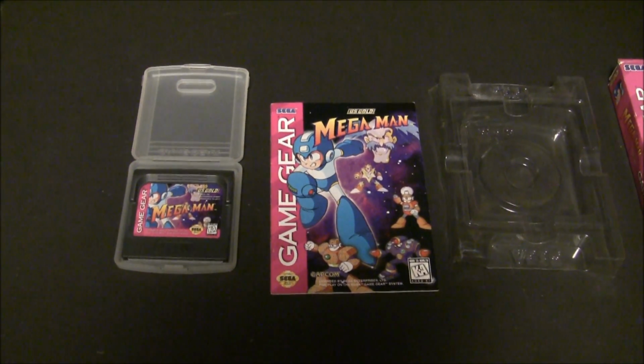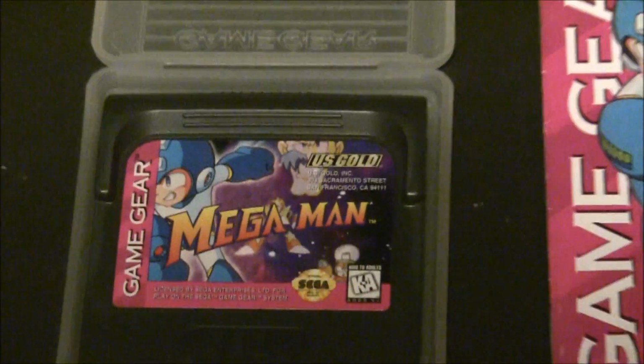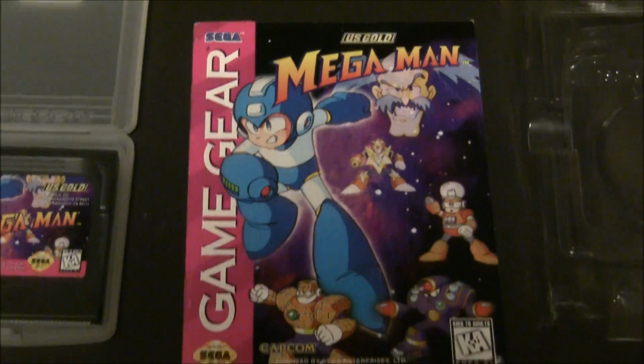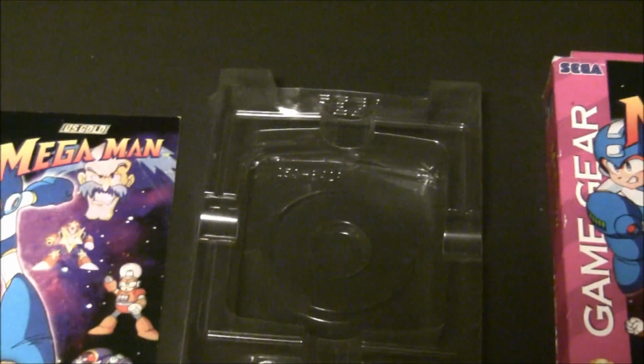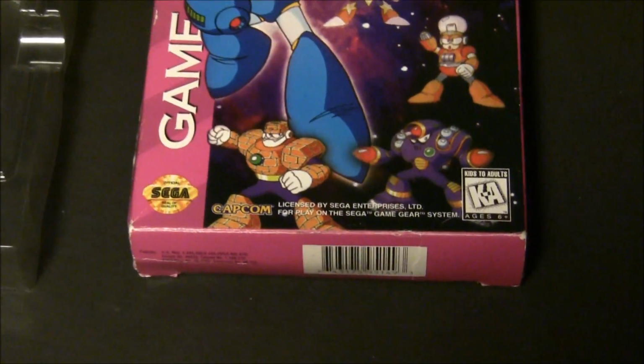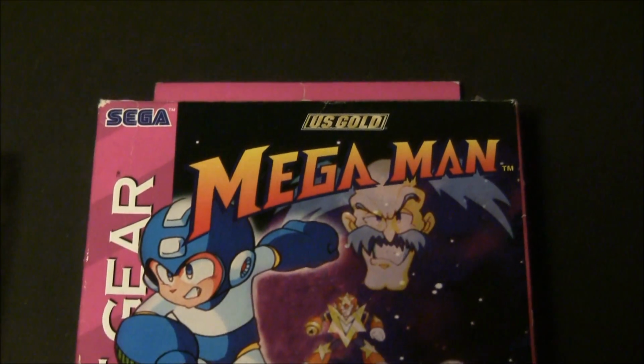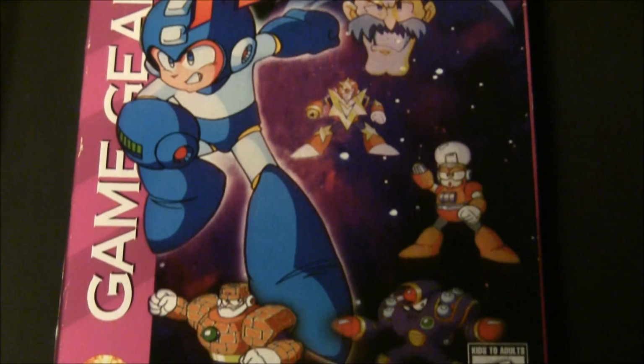Alright guys, here's a little better look at the actual game. As you can see, very clean, still has the original case, the manual, which is in very good shape, the little plastic tray there, and then there's a closer look at the box. Just not mint, like I said, it's got its damage, but pretty darn good, and something I'm definitely happy to have in the collection.